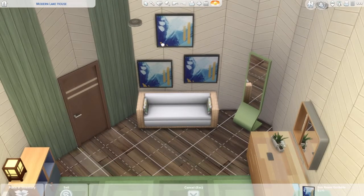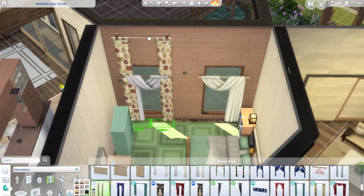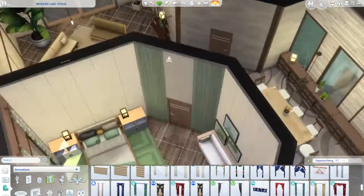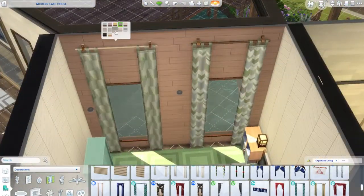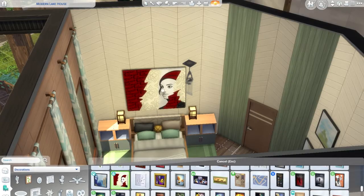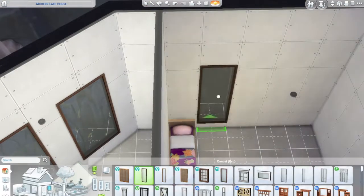And this is one of my new favorite things. It's that painting set, because the default swatch is ugly, so I never really realized that it actually had some really cute paintings that were available until recently, and so I've been using it a lot.